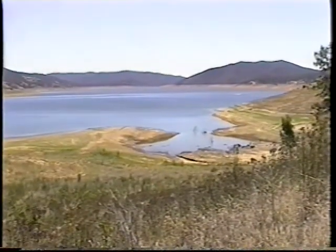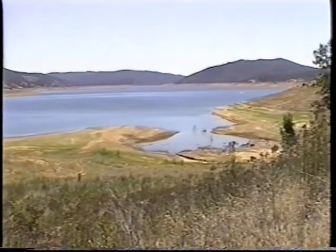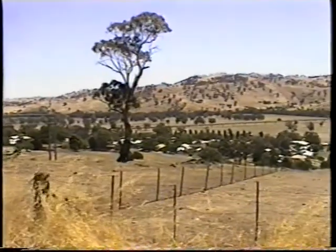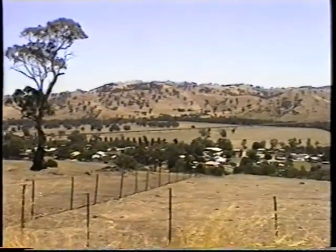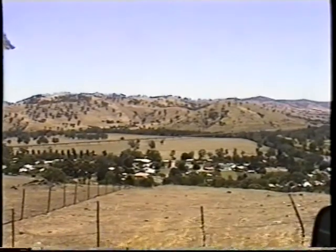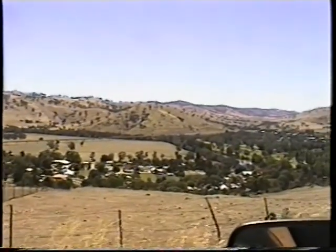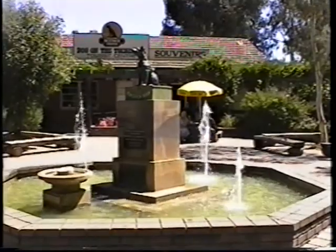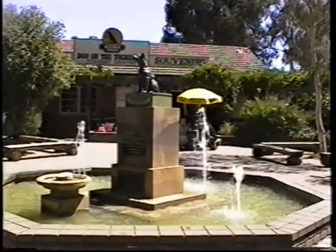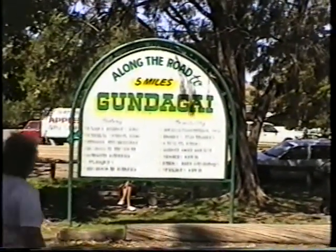This is Blowering Dam and the reservoir. Heading north now, we're at a lookout above Gundagai. The Murrumbidgee River flows through it, which they're obviously catering for with these big long bridges when it floods. And you couldn't come anywhere within cooee of Gundagai without having a look at the dog on the tucker box, now could you? They really do have to make some mileage out of it.